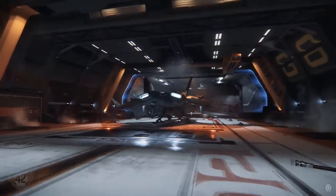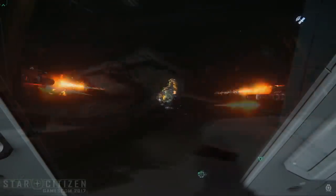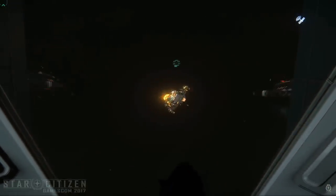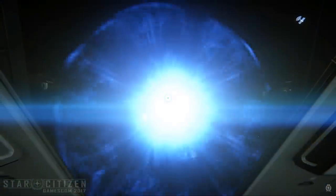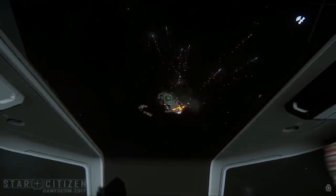That is if you're lucky enough to get an Idris-M or an upgrade kit that allows you to transform your Idris-P to an M, or just happen to acquire a rail cannon in-game somehow. If that happens, then you're going to have a size 10 long-range sniper rifle mounted onto the front of your ship. And there's nothing like having the ability to destroy your target before they even have the chance to respond.